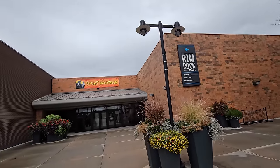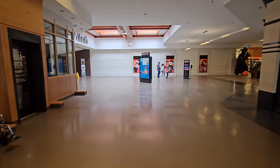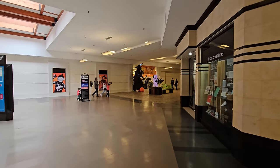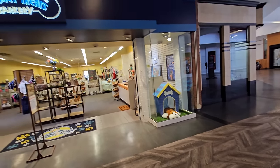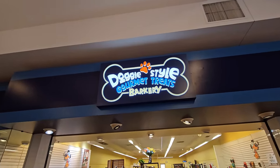I don't think I've ever heard another mall with a cooler name. All right, I don't know exactly. Oh, okay, I do know exactly where it is. Holy crap, look, we have the ginormous ghost face right out front. Even though he's black and the ghost is white, he immediately reminds me of the Luna ghost on the Scooby-Doo movie. Bubba, is that you? I don't know who that is, but he's in a store called Doggy Style Gourmet Treats and Barkery.